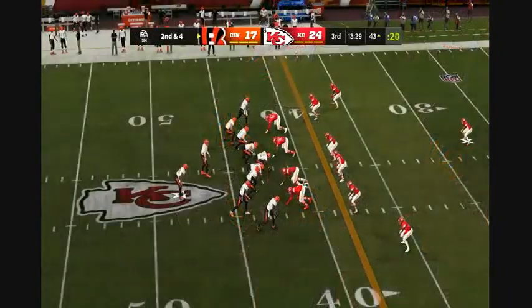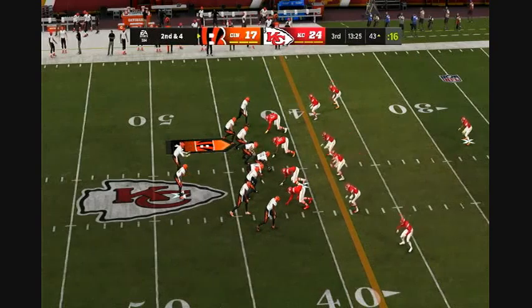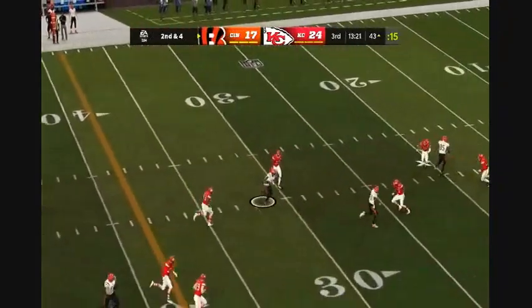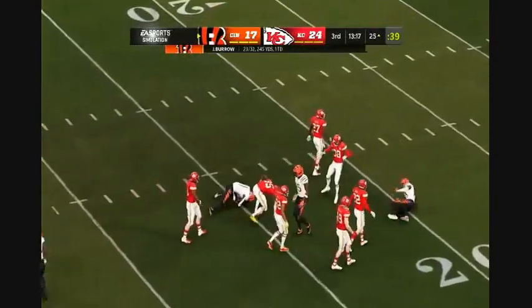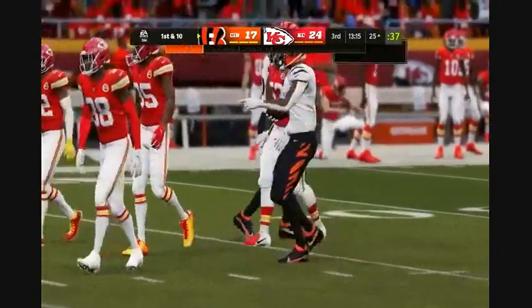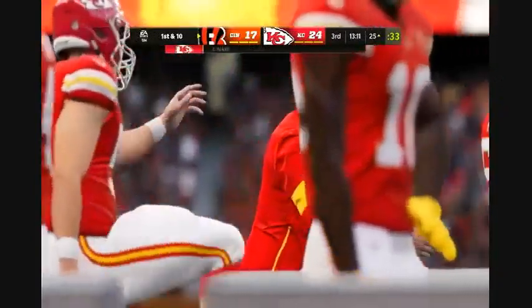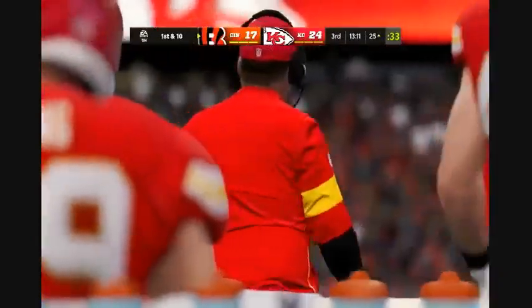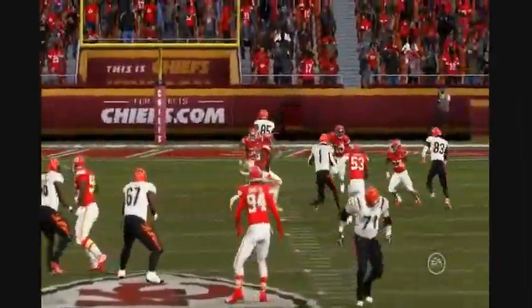The last run got 6, now 2nd and 4. Now back to throw. Open man is Chase, complete. And he'll be brought down with a first down as the tackle's made at the Chiefs' 25-yard line. The Bengals passing game finding a rhythm. They've got another first. I think it all came together there. In-breaking route, drove it with excellent pace. Money throw right there to move the sticks.